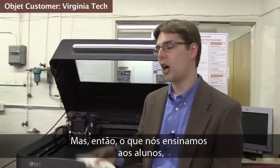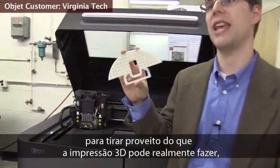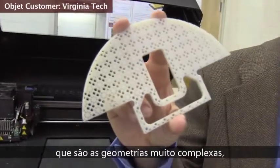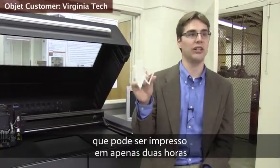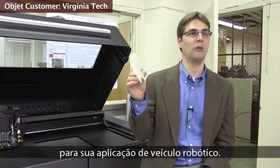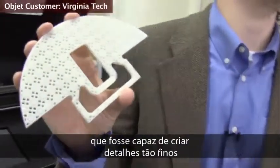But what we then taught the students, and we stressed to our emerging engineers, is that you can redesign the part to take advantage of what 3D printing can really do, which is very complex geometries that just can't be made by any other means. We were able to make a replacement bumper that can be printed in just 2 hours or so, and is just as lightweight and just as strong for their robotic car application. And of course, we needed a high-resolution three-dimensional printer that could make such fine detail.